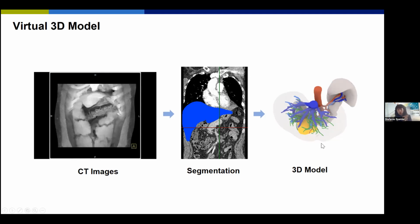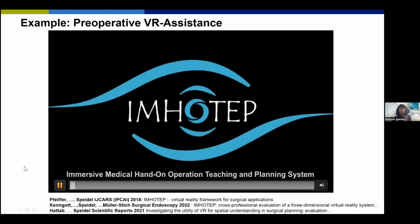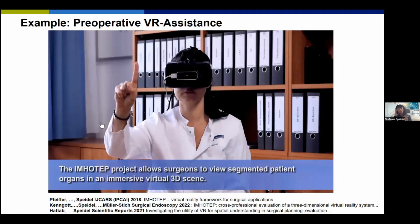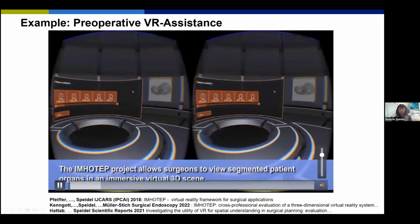And if you are now going into surgery, the surgeon has a kind of mental model and has to merge it with the intraoperative scene. So we thought about, okay, can we assist the planning step beforehand? And we came up with a virtual reality framework to assist surgical planning. I can show you here the video. It's an older version. Right now we have a newer hardware, and we used also the controllers and so on to navigate with it.